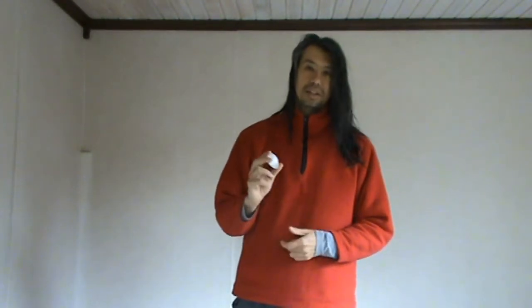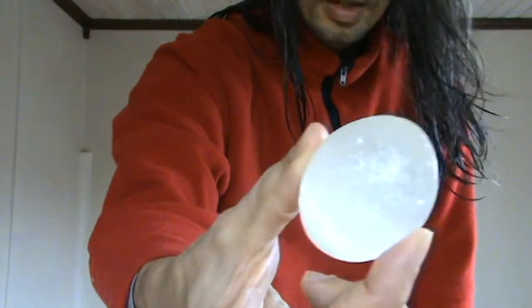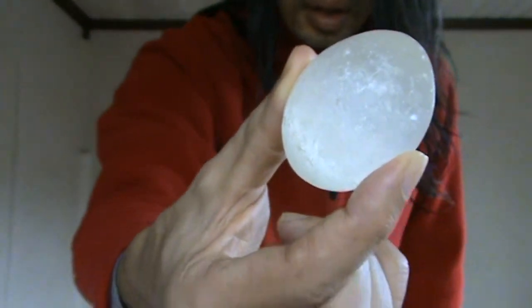So then I will show a selenite, which is also quite useful against electrosmog. As you can see, the selenite is in a way causing me to react differently to the radiation in my environment, but still allowing my energy to move more or less normally. So it is changing my natural defenses.